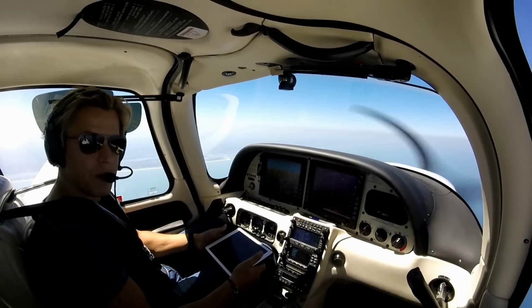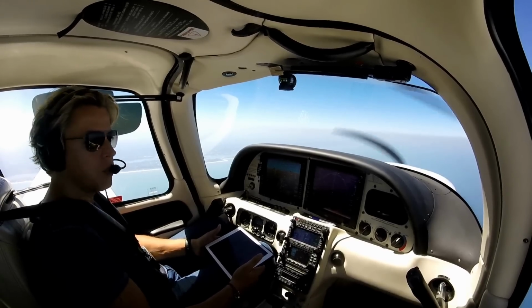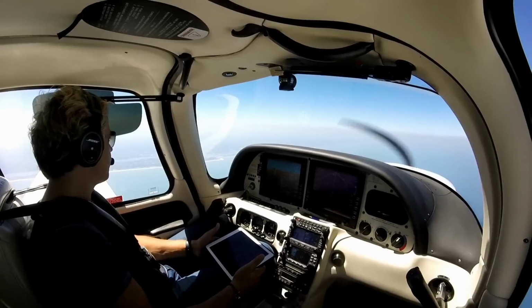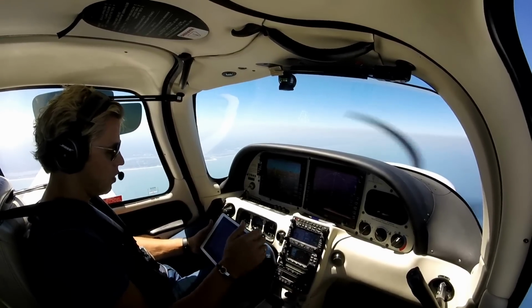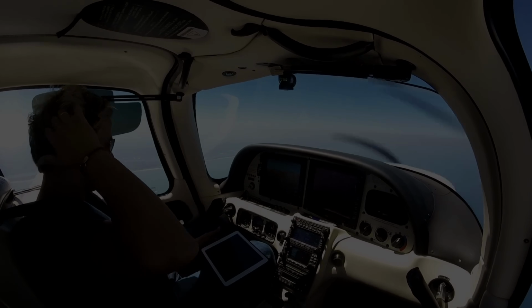So there's a distance of about 15 minutes where I will not be within gliding distance. So the St. Augustine, right there, and 15 minutes after that, basically I won't be able to make it. That's why we have the parachute.